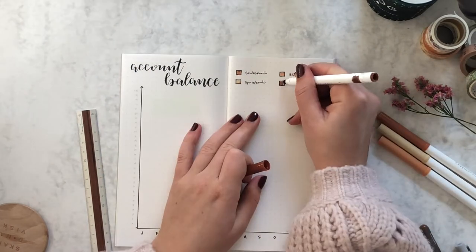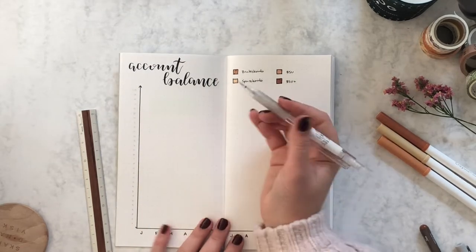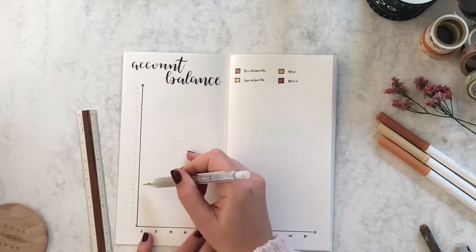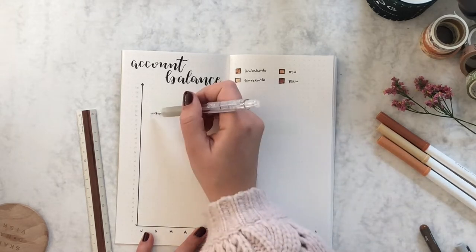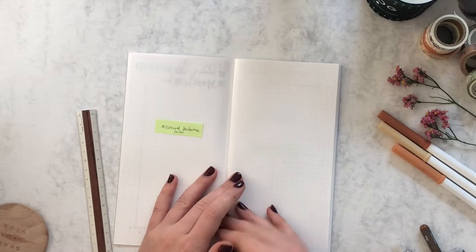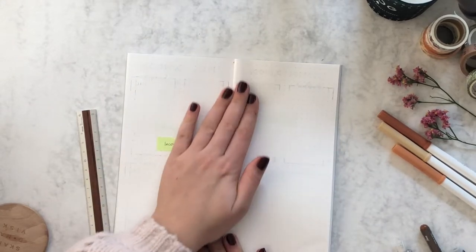Obviously I will not be filling this in on camera because this is very sensitive information, but I thought I would show you the graph anyway, and the y-axis is going to be the amount of money. So I'm going to set up the graph for 2020 off camera and then move on to my income spread.